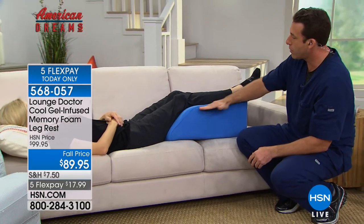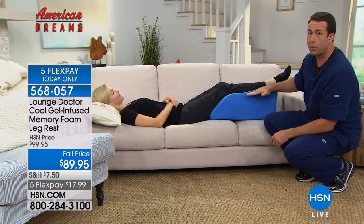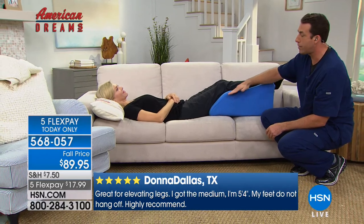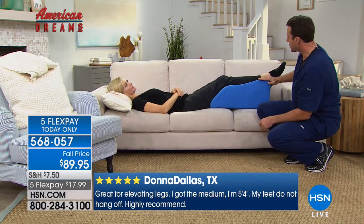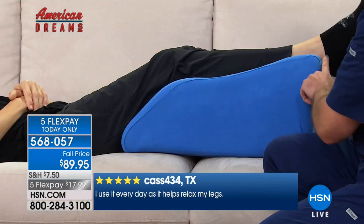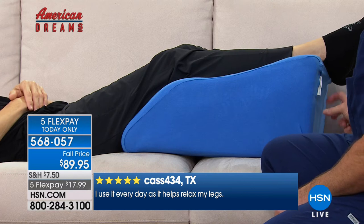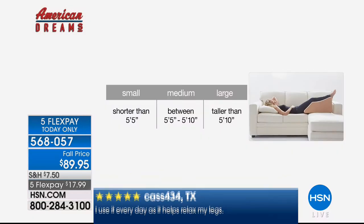15 degree slope here at the lower leg is gonna give that maximum benefit as well, because it's not gonna pool the fluid here. It's gonna allow gravity to do its job and circulate it through the rest of her body. So this comfort at the end here with her foot, you see how her heels are resting comfortably on the edge of her lounge doctor? That's because she has exactly the right size, because all you have to do is tell us your height, we'll pick the size for you, and Jen is falling asleep.